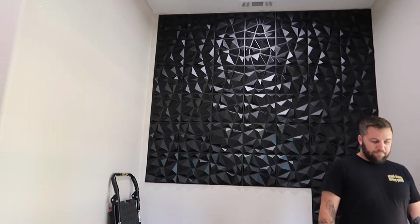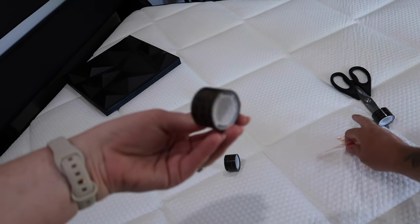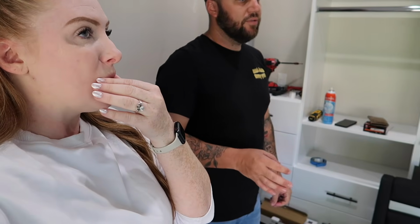I'm obsessed with this. This turned out way better than I could have ever imagined. However, we ran out of tape. We got 10 rolls of this Gorilla tape. It's not enough. For future reference, if anyone decides to do this, make sure you do the math correctly. We just kind of guessed, and I think we could have made it last if we had just done the 4 corners and not a whole strip on the top. Yeah, we kind of overdid it.